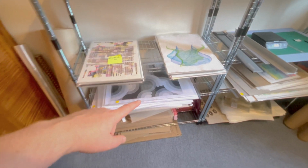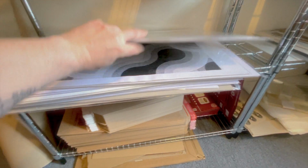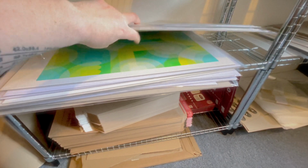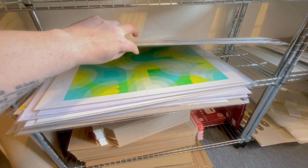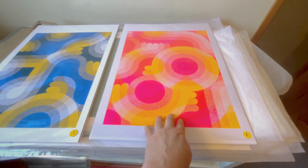So stored down here are these 80s pop sort of test prints or experimental prints. Down here we've even got a couple of the digital ones, those for the owners of the NFT. Actually, they're still in Foundation. I should probably make a video about that sometime because there's a few of those. Anyway, this is what's been ordered.